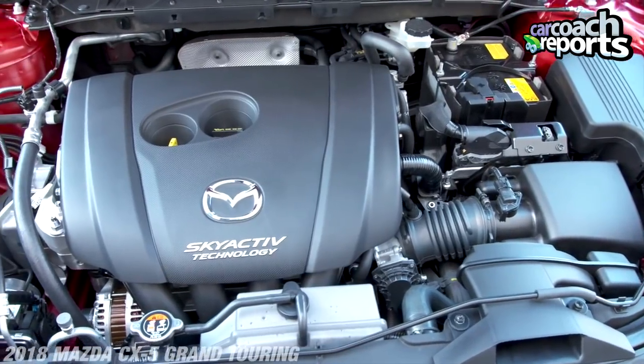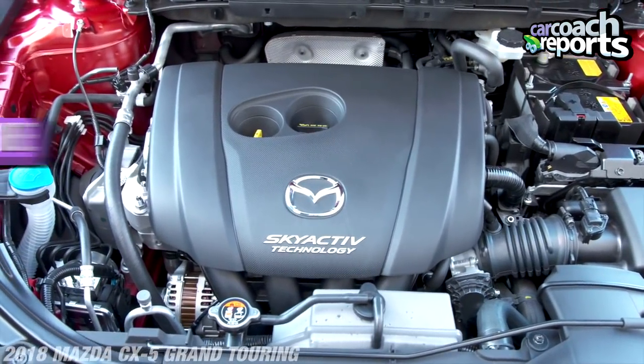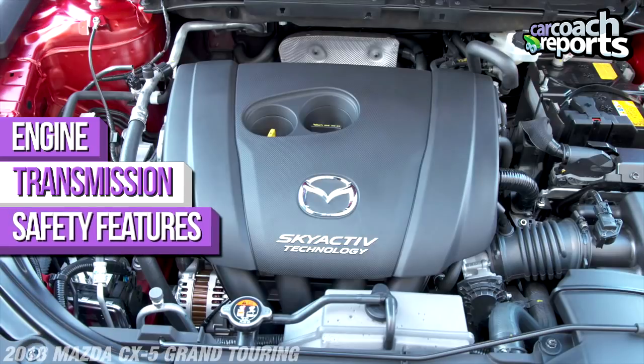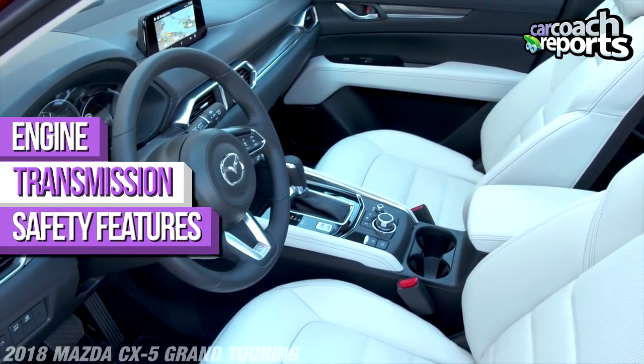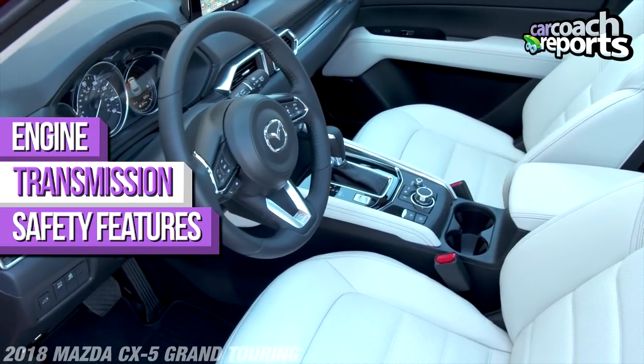So we're inside the 2018 Mazda CX-5 all-wheel drive Grand Touring. First off, all 3 trim levels have the exact same engine, transmission, and safety features. There are just a lot of upgrades when it comes to the interior style and, of course, extras.